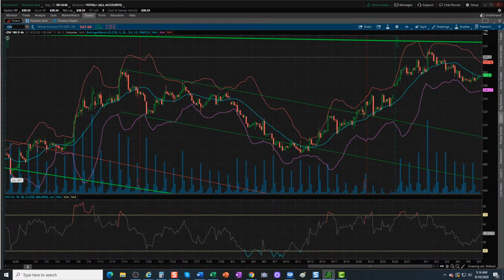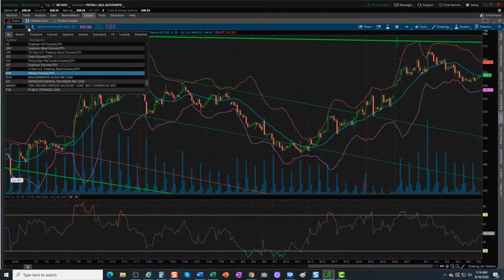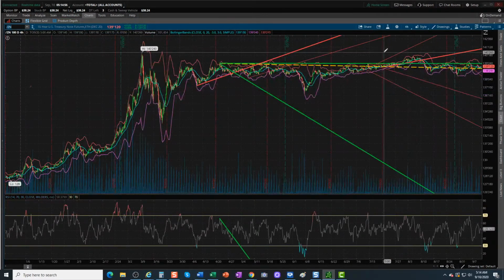Look at the stock market. Think there's inflation in the stock market? Think companies are overvalued? You're paying too much for stocks? Apparently that's not what the Fed thinks.